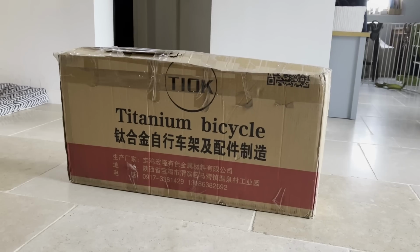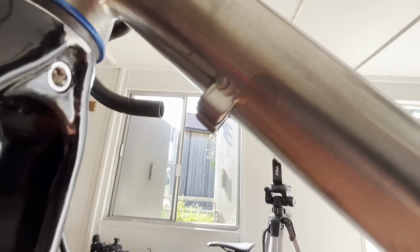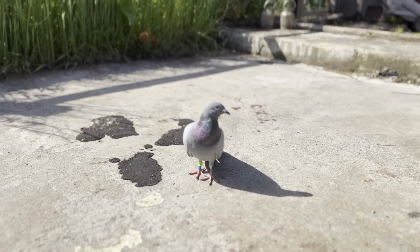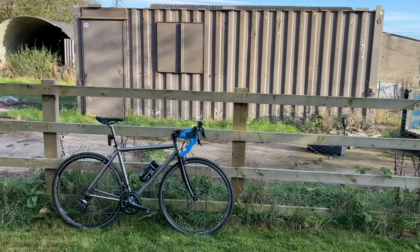I bought a cheap titanium road bike frame, sight unseen from AliExpress. I gambled on the sizing. It cost more than I thought. It has some fairly fatal defects. That's not ideal. But I built it up anyway, and here's the story.